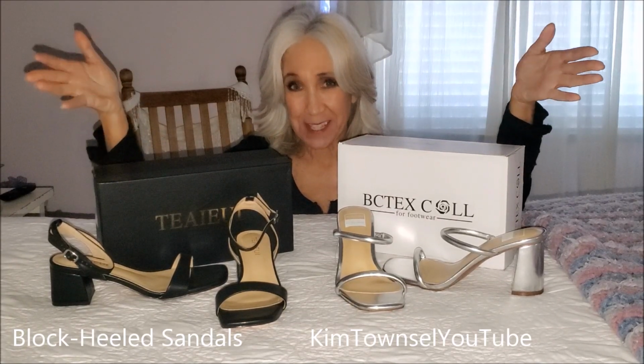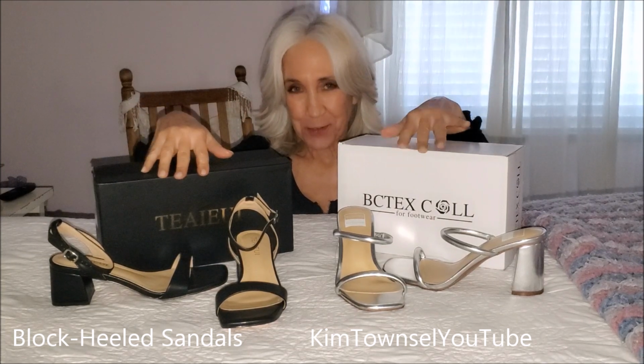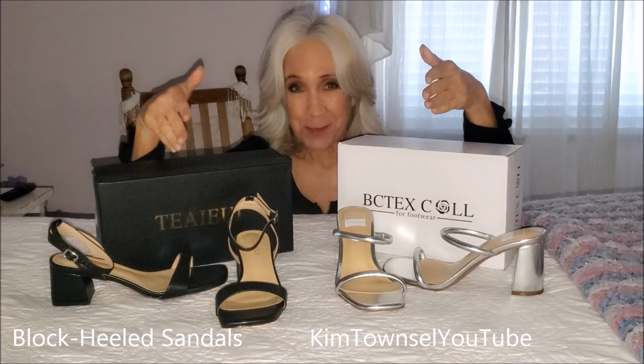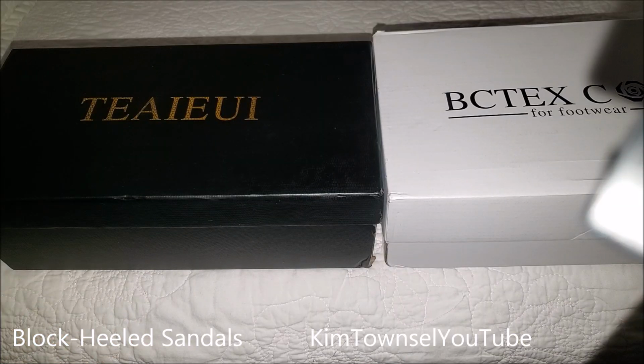Do you need some heeled sandals? I did, for an event that I'm going to in May, my niece's wedding. I needed one pair for a Friday night event and one for a Saturday event. So I ordered these from Amazon and they both fit perfectly. Let me show you. I bought two pairs of shoes to wear to a wedding.